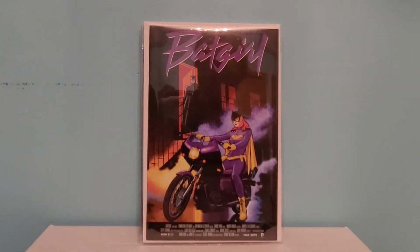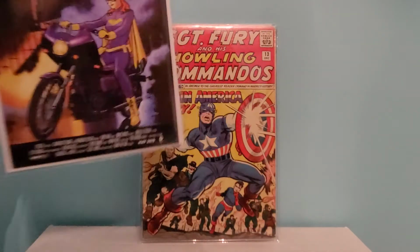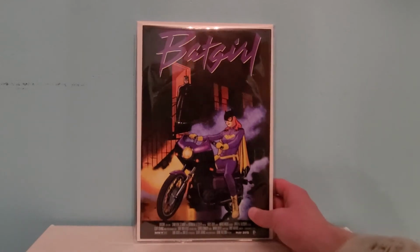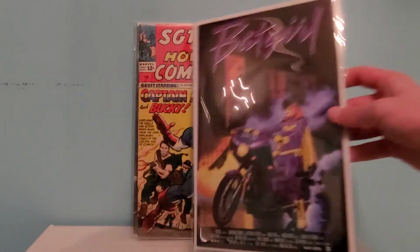Alright, so next book here, look at this. Going back to DC here, Batgirl number 40. This is the Purple Rain homage cover. I bought this at the same store where I bought Sergeant Fury and his Howling Commandos number 13. Now, I paid $30 for this, if I recall correctly, and damn, this book is clean. I'm talking clean, my friend. I mean, look at this. I mean, the glare. Yeah, let's see here.